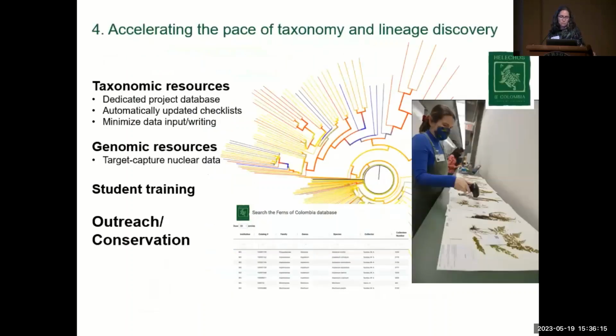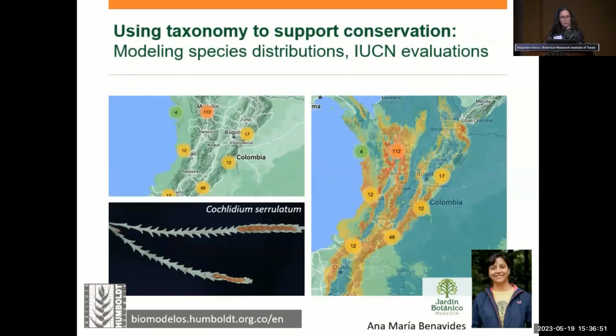So, coming back to how to accelerate the pace of taxonomy and lineage discovery, I want to finish this talk by talking a little bit about outreach and conservation. I put it here, and not on a different slide, because I think if you want to accelerate the pace at which we are describing these new taxa in highly diverse countries or regions, you need to start working with the community and collaborating with other people that do different things, right? And so with conservation, we are the taxonomic specialists, so we are using this taxonomy to support these conservation assessments that other people are doing.